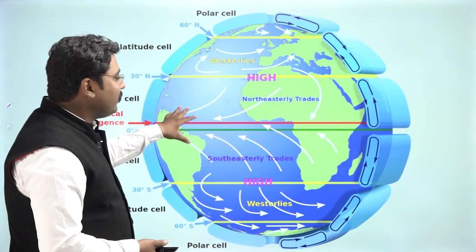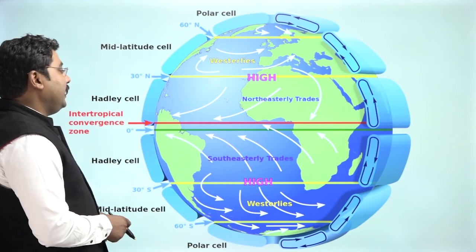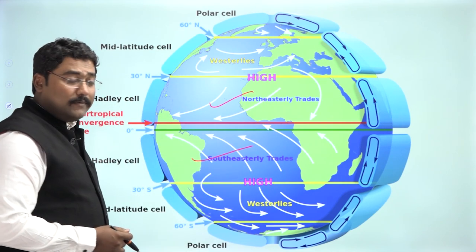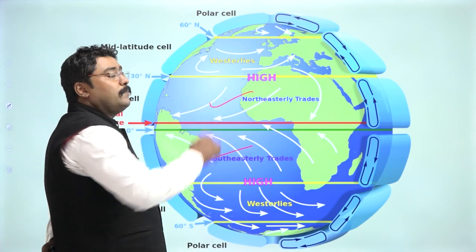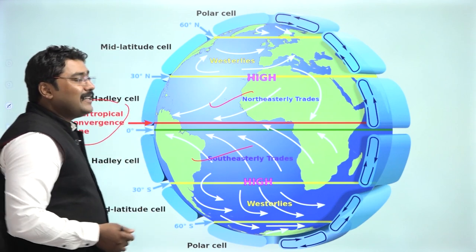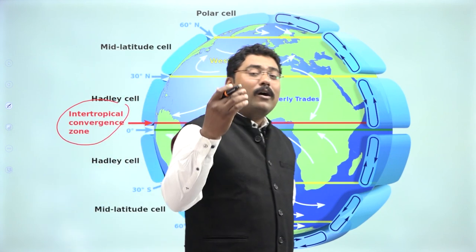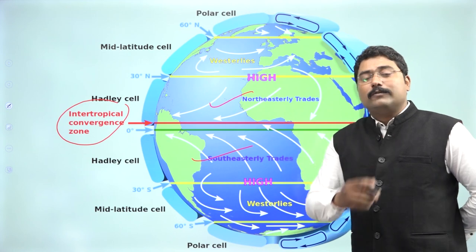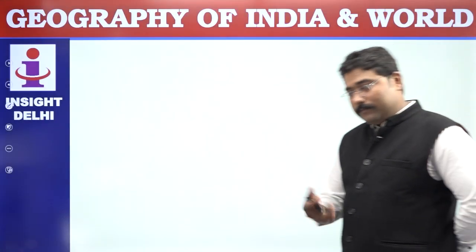The image has been given over here, in which you can see the northeasterly trades, southeasterly trades, which are considered as the trade wind belt, westerlies and polar easterlies, along with the ITCZ and Hadley cell, mid latitude or Ferrel cell or subpolar cell and the polar cell. Now the question comes, how are they formed? So let's have a look.